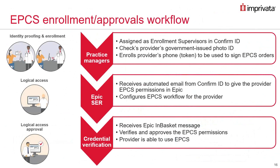And so this slide shows that we used our practice managers. The physician has to present themselves with their U.S. government-issued photo ID. A state driver's license is sufficient for that. And then that completes the identity proofing part. Then enrollment of the token.